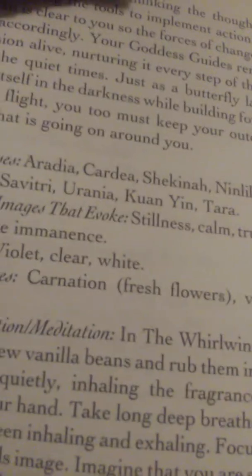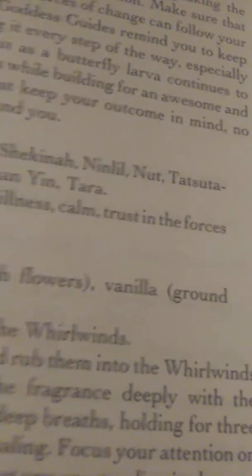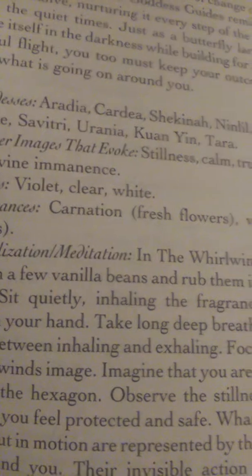Gather images that invoke stillness, calm, trust in the forces of divine immanency. Colors of violets and clear white. And then it gives you all that, and then it gives you the exercise, what to do while you're doing it, and the little prayer that goes with that. I've done this book half a dozen times over, and I have never been bored with it ever.